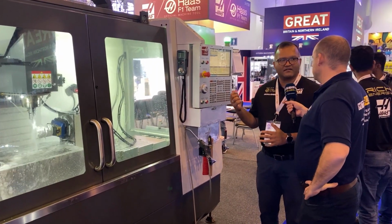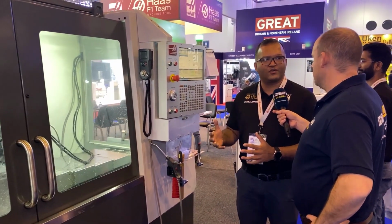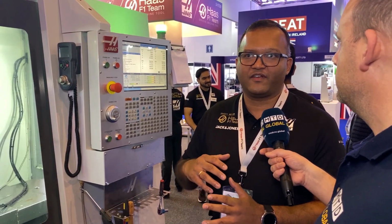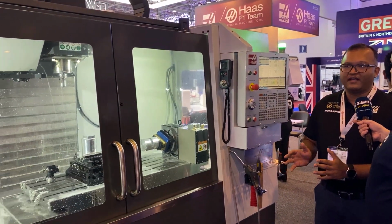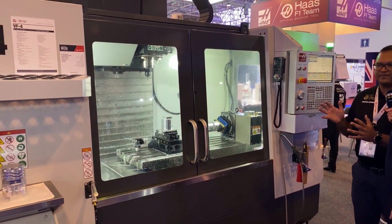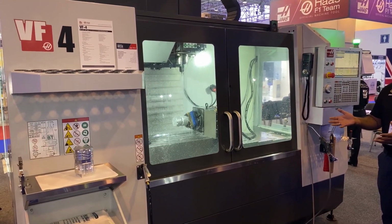One is, of course, the control that Haas has. It's one of the easiest controls to learn. For anybody who has worked on a Fanuc or a Siemens or a Mitsubishi, learning something on a Haas is child's play. So that's why we are very popular in education institutions, catch them young. And also the build quality. All the Haas machines are made in one factory in Oxnard, California, and that creates the feel for how good quality is made, handmade, throughout the world.